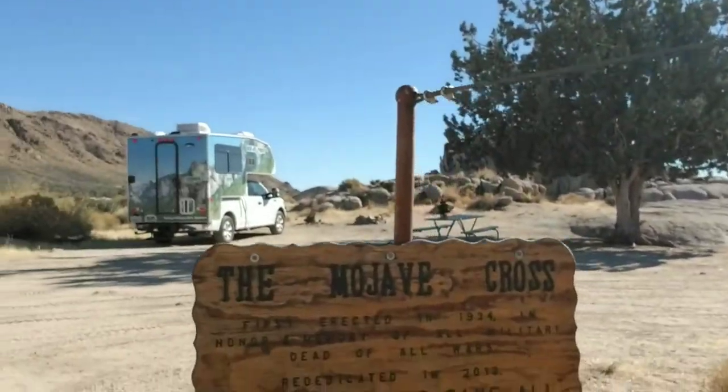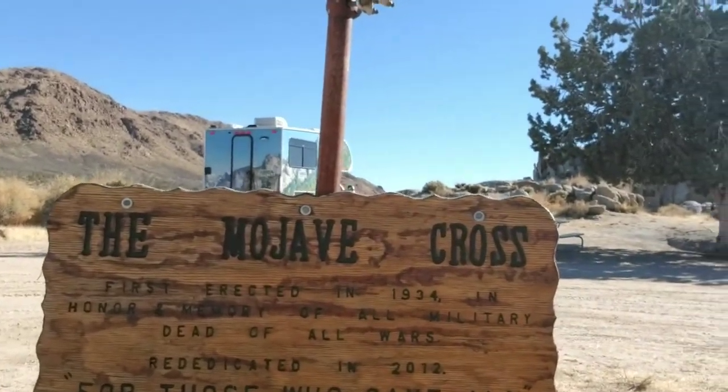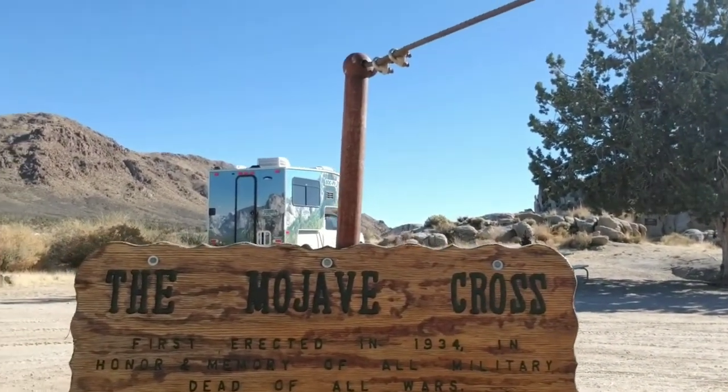Day three of our adventure finds us once again in the Mojave Preserve, specifically at the Mojave Cross. Mojave Cross was first erected in 1934 in honor and memory of all those military who died in World War I. It was rededicated in 2012 after court battles to keep it here were won. And there's stories on the internet you can follow on that. Sign here reads, dedicated for all who gave all.